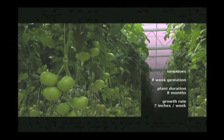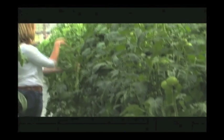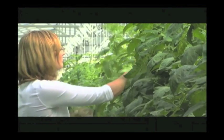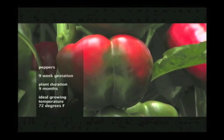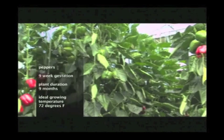The tomato plant grows 7 inches a week and is lowered every 3 to 4 weeks. Plants are de-leafed every 2 weeks and pruned every week to reduce wasted energy and provide more sunlight to the tomatoes. Peppers by nature are slow growing. From small plant to harvestable fruit takes approximately 9 weeks, and 9 months separate first to last harvest.